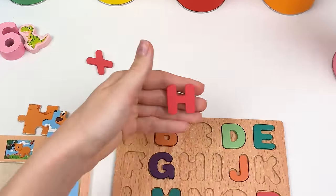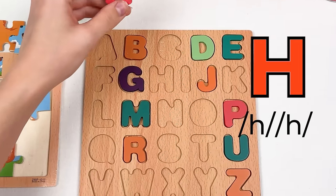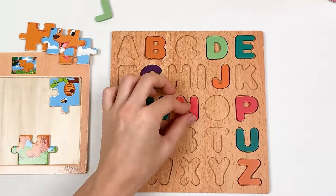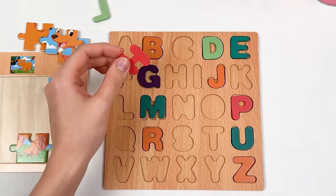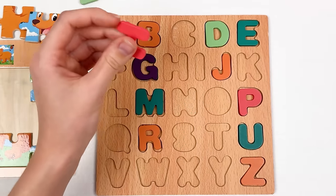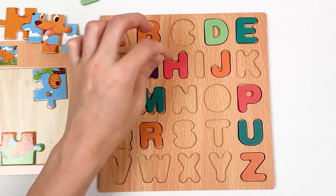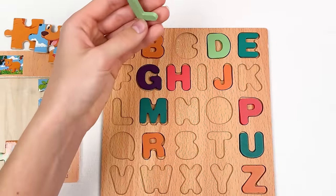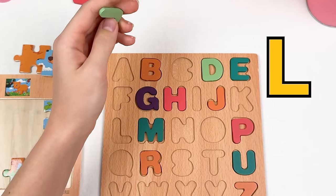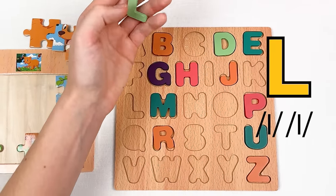Let's see, we have letter H, and the sound for letter H is huh. Let's see, maybe here? No, it looks like it fits, but it doesn't feel right here. Maybe here? No, maybe here? Yes, well done. The next letter is letter L. And for this letter, the sound is L.